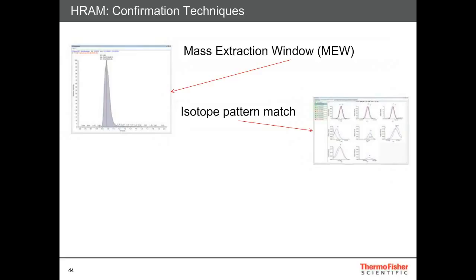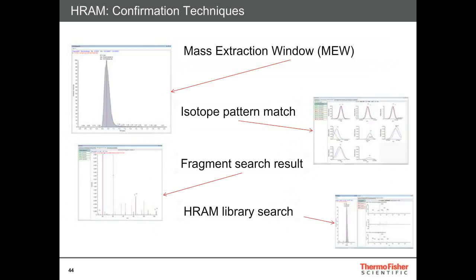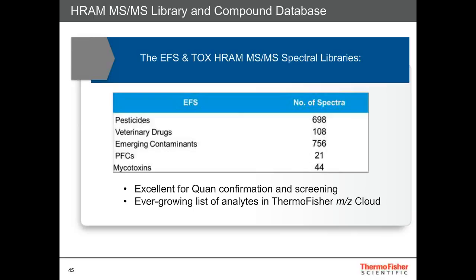Then, of course, you can look at isotope pattern matching and use that as a way to help you identify the compound. The third way is to look at fragment search if you have MS-MS data from full scan, data-dependent MS2 or VDIA scan modes. You can look at fragment searching results to give you identification. And then finally, a very important aspect that I want to talk a little bit more about is high-resolution accurate mass library searches that you can do from the data. What's really nice is that you will actually have a full scan product line spectrum which you can use to do a library search and get more confidence in your result.